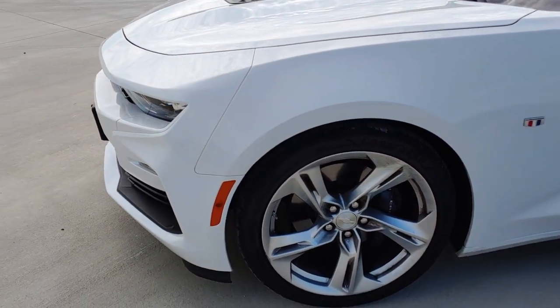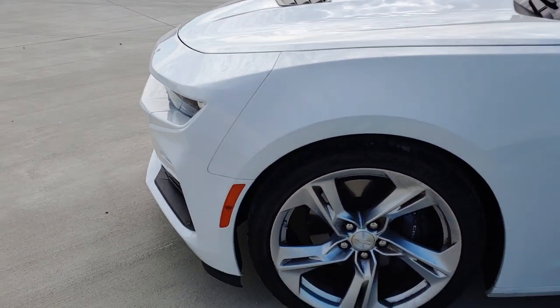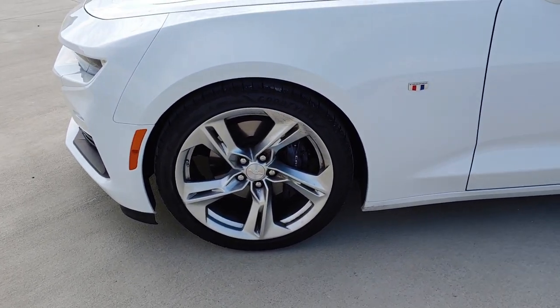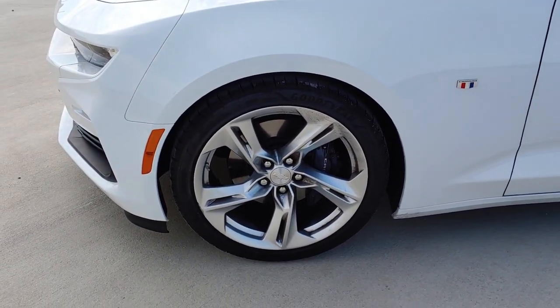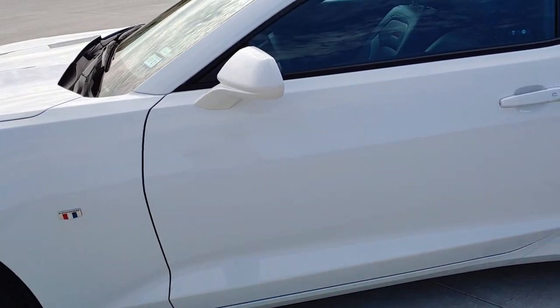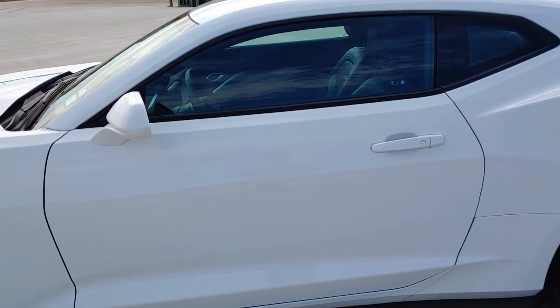The wheels, I like the black wheels better, but this silver with the white looks pretty cool. Almost has that old school feel. Not old school, but maybe like the 80s kind of wheel. But she's such a beautiful, beautiful car.